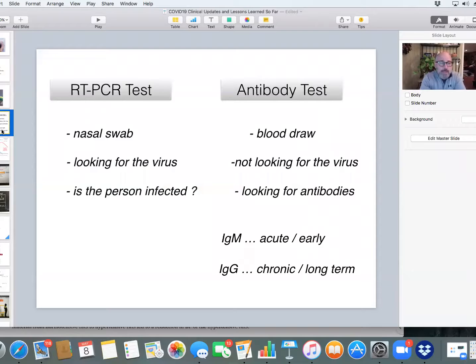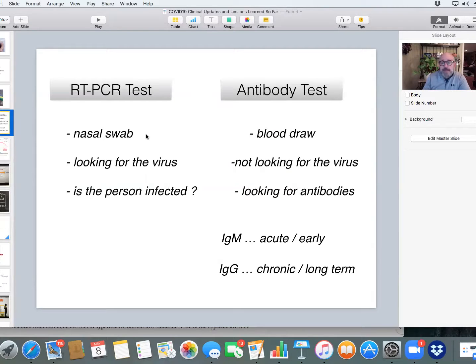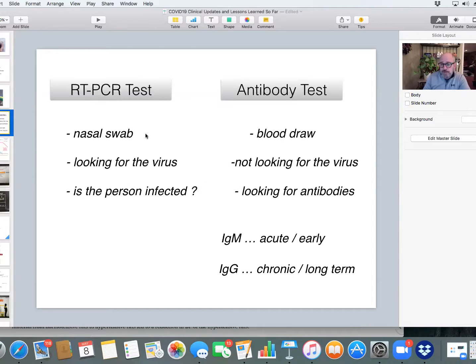So again, there's two types of tests, right? There is the PCR, or the RT reverse transcriptase PCR testing, and the antibody testing. So the PCR testing is that nasal swab, and it's looking for the virus. That's what it's doing. And it's determining if the person is infected or not. The antibody test, on the other hand, which is what everybody's waiting for right now, is the blood draw. It is not looking for the virus. It's looking for antibodies. Those are the immune chemicals that are being made to fight the infection, okay?